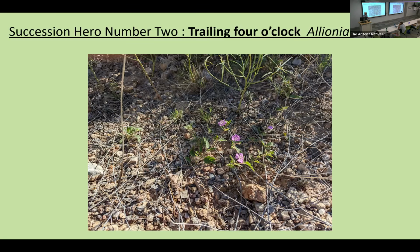But if it's a wet year, it'll send out runners. And these runners can be up to 15, 20 feet long. And along the runners, it'll have flowers. And in a wet year, and if you catch it at the right time, it'll look like a carpet of blooms. It's quite beautiful. And it also gracefully dies.